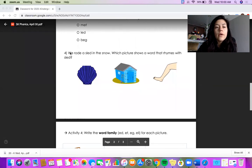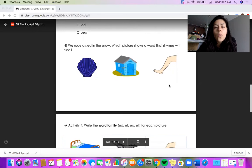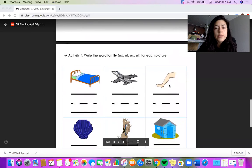And number four, we rode a sled in the snow. Which picture shows a word that rhymes with sled? Here we have a shell, a shed, or a leg. Circle the right picture. Once that is done, you will move on to activity number four.